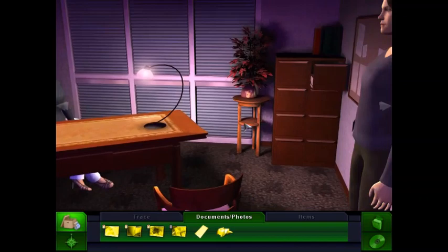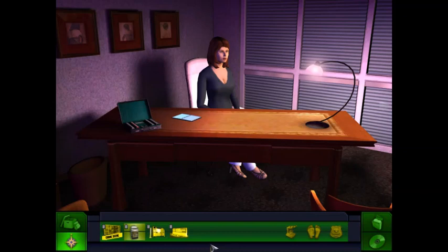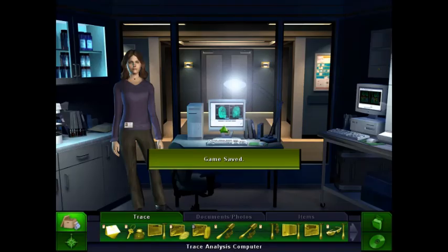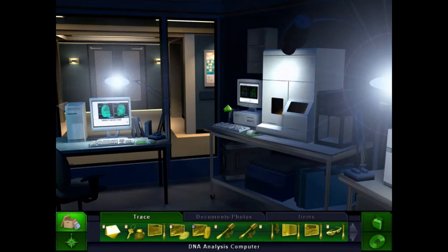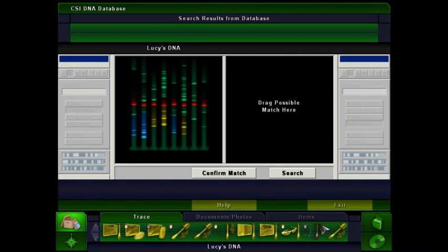Okay, so she doesn't want her drawers and such touched. That's fine. That's okay. Now we're gonna go to the lab real quick. And we are going to just do some tests. And there, let's see. Blood from the letter opener.